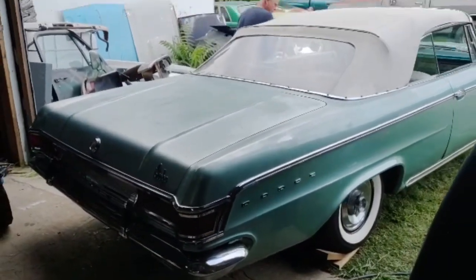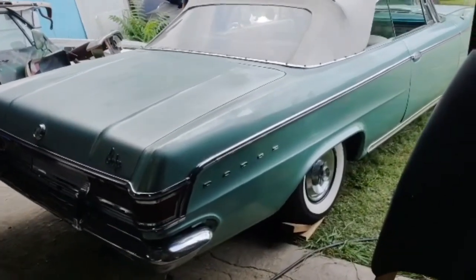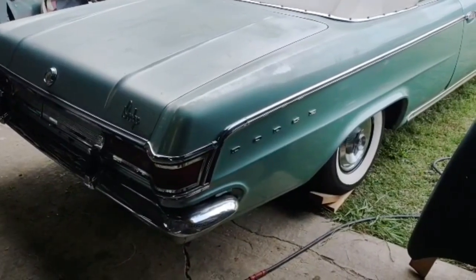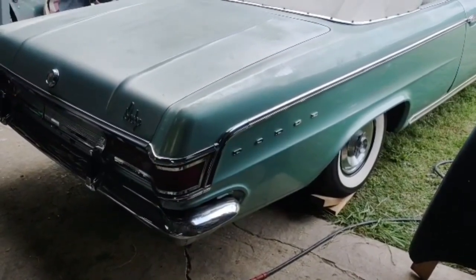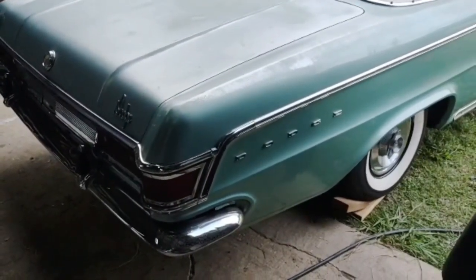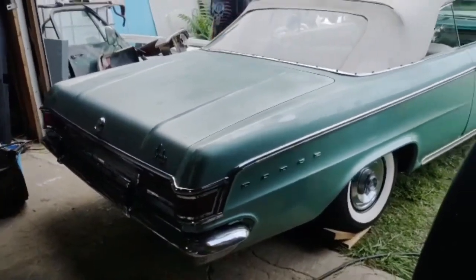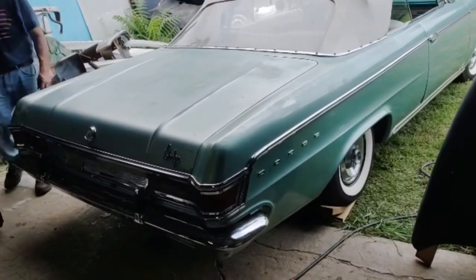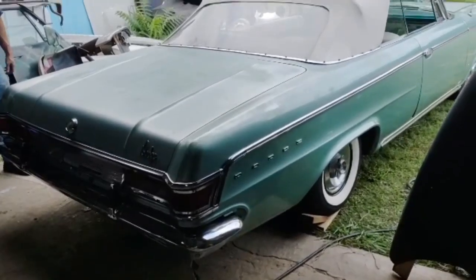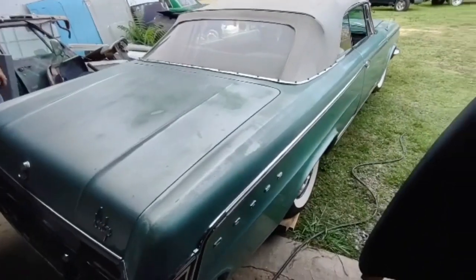All right, moment of truth. Got the muffler and exhaust pinned up under it. Got a muffler on it. Hubcaps. We get ready to fire it up and see how she sounds. All right. I can't have a convertible without some kind of sound. So there it is. I like it.